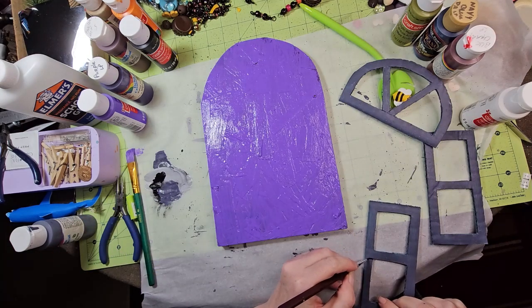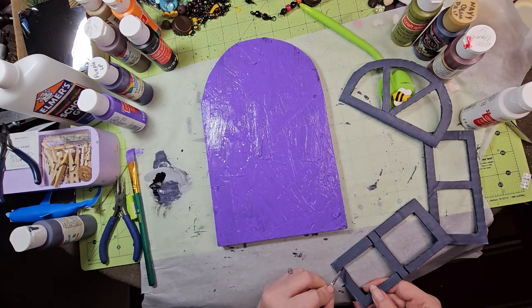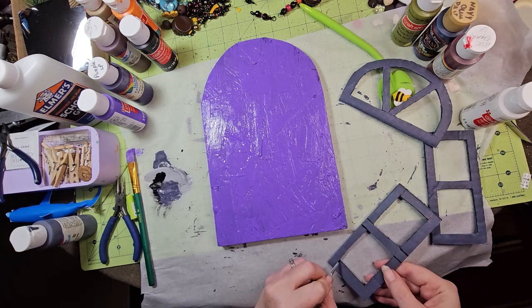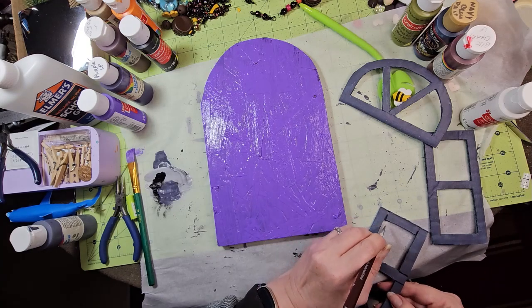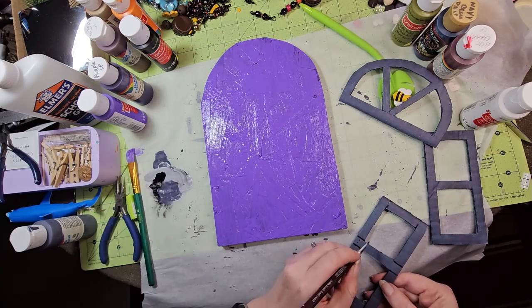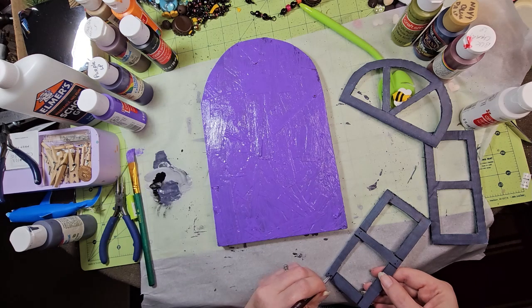Next up, we're going to add a little bit of dimension so it doesn't look as cardboardy. So I want it to look like it was a bunch of boards nailed onto the door. So we'll just mark it off and make little dots for where the nails are.